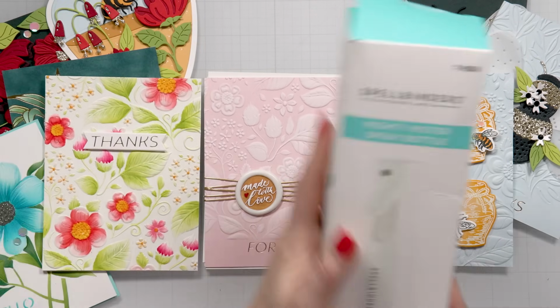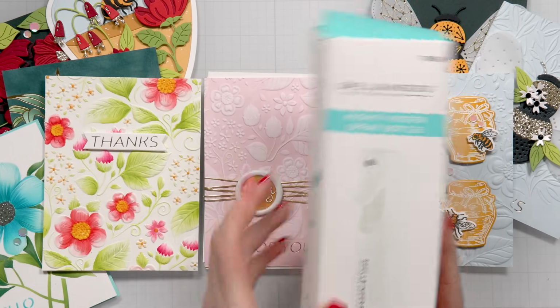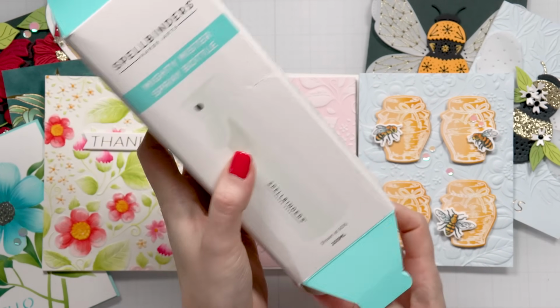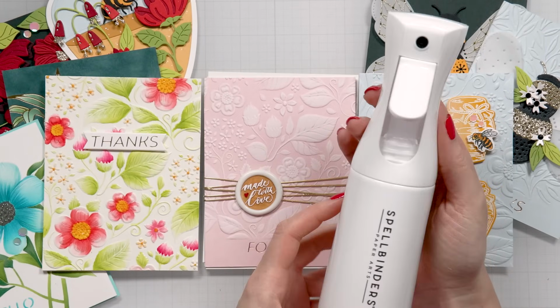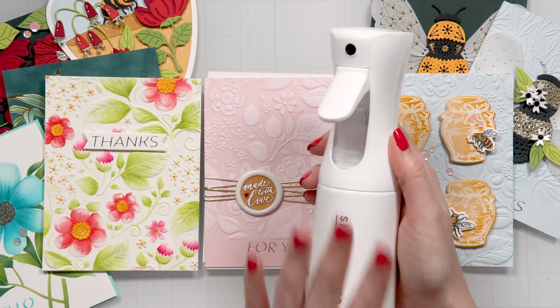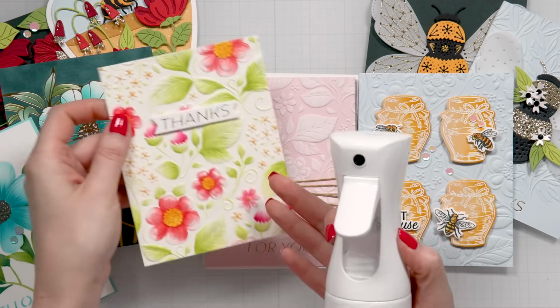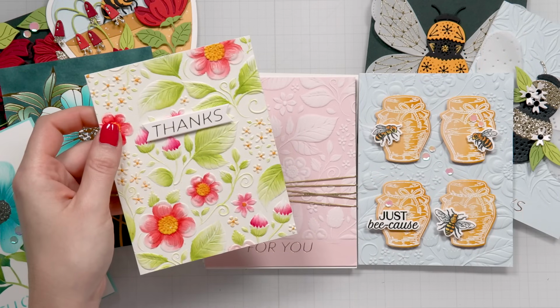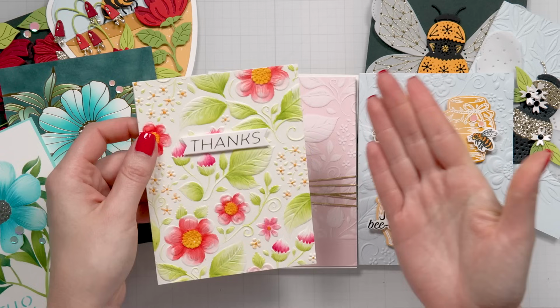Let me go grab it. So I used this new Mighty Mister spray bottle. This is actually coming to the Spellbinders shop very soon. So this is what it looks like, and it's a fantastic mister bottle. I'll talk more about it later, but I used the bottle to mist my watercolor paper before embossing it using the 3D embossing folder, and then before coloring.